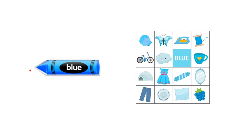Can you name anything that has the blue color? Excellent. The sea has a blue color. The sky has a blue color. Excellent. Now let's take a look at the pictures that we have here. Look at this. This is a dress, and the color of the dress is blue.